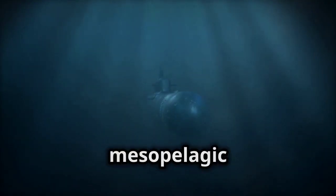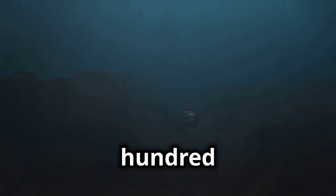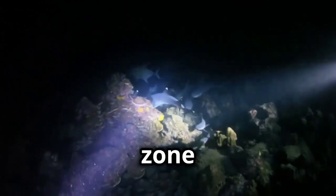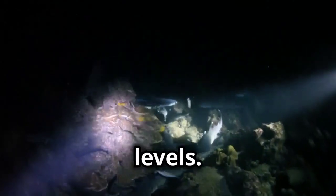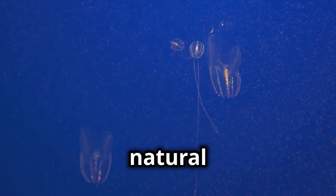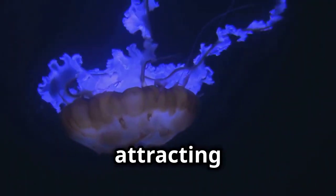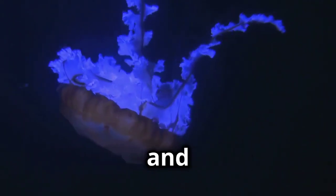Moving down, we enter the mesopelagic zone or twilight zone. This area stretches from 200 meters to around 1,000 meters deep. As you descend, the light starts to diminish, creating a perpetual twilight. Life in the twilight zone has adapted to the decreasing light levels. Many organisms here have developed bioluminescence, a natural ability to produce light. This light is used for various purposes, such as attracting prey, communication, and camouflage.